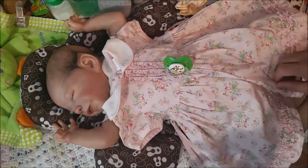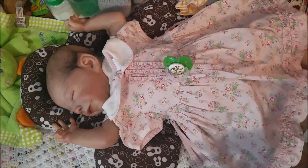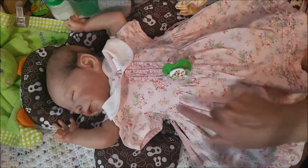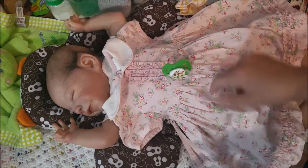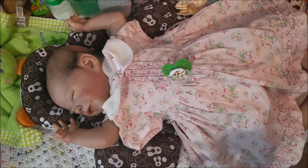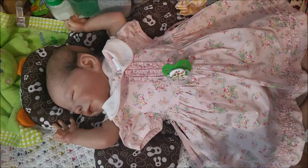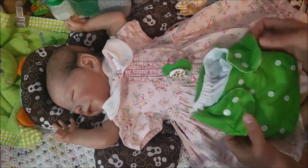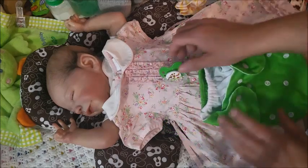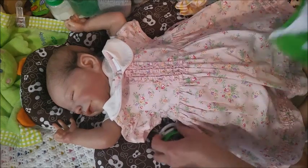But is it firm enough? I don't know. A definite higher maybe. I mean, all the colors are there. Oh, by the way, I also have this. I found this cloth diaper. It would go perfectly. But we'll see.